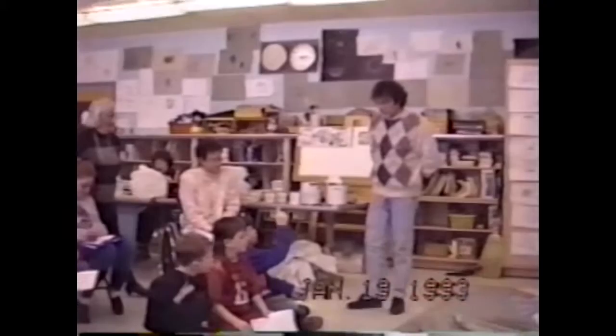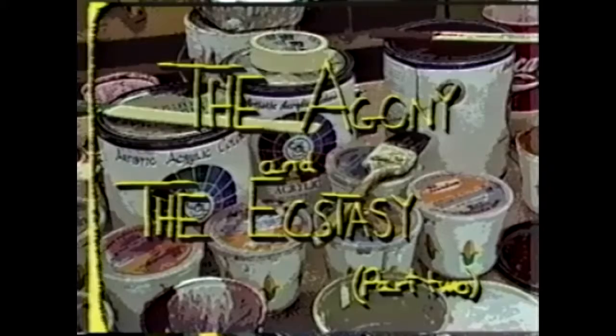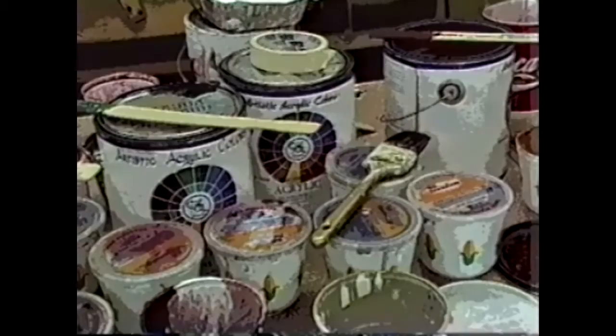Before any painting had been done, any drawing or any planning, I met with every grade level in this school here. And I asked them for ideas. And a lot of ideas were submitted, and a lot of them were used in the mural.